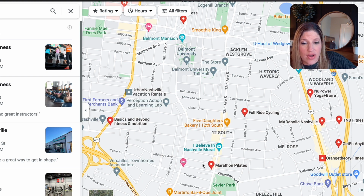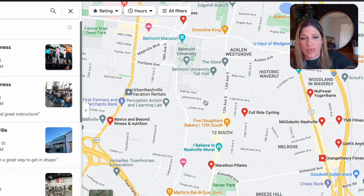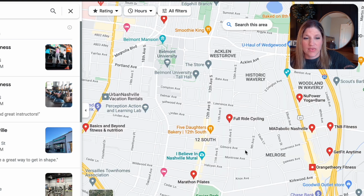And then you've got a lot of great places to work out as well. You've got Pilates, you've got cycling, you've got Iron Tribe Fitness. So you have a lot of different places where you can work out. And then of course you can get out and run in the outdoors as well. So you can just dive into this Google map and see what all is available here.